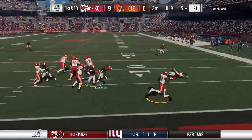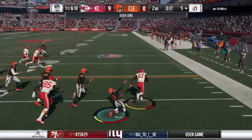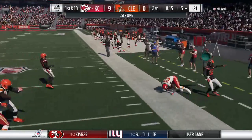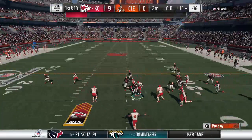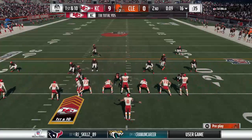To begin the drive, here's a handoff to Hunt. And he's got some space here. And they'll get him down up past the 15. They needed some breathing room. He gave it to him. 11 yards and a first down.